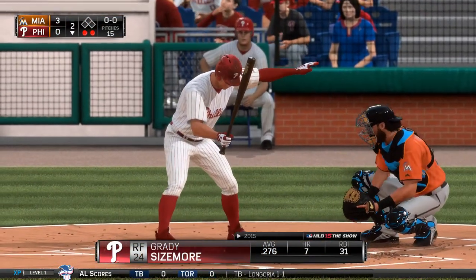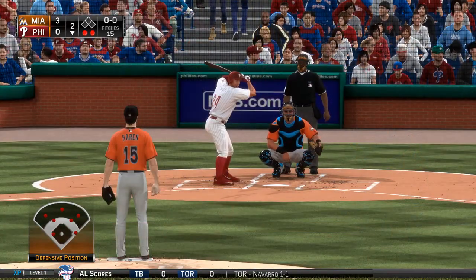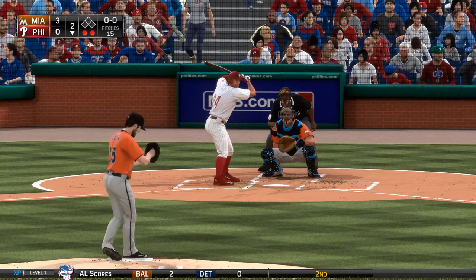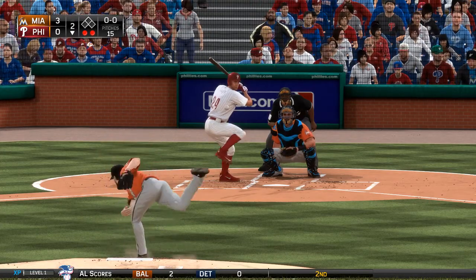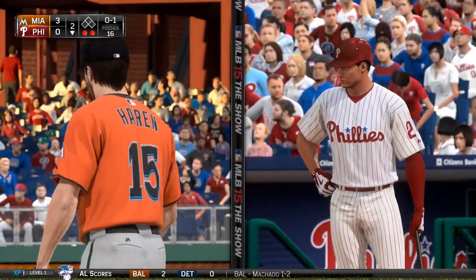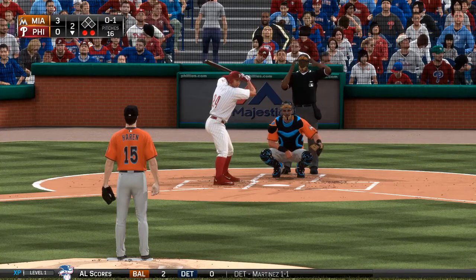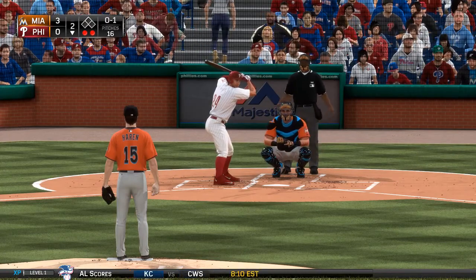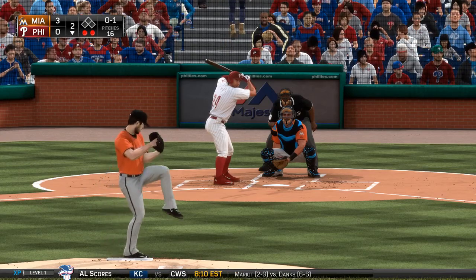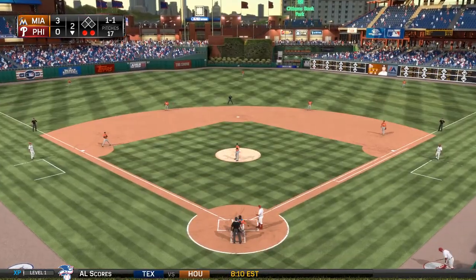Grady Sizemore will get his first chance now, trying to get something started with 2 away here in the bottom of the second. Here's the first offering. And he catches the inside corner for a called strike. 0-1. Now the pitch. And that misses downstairs for a ball. 1-1.